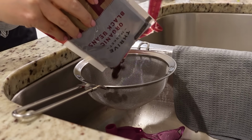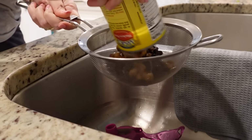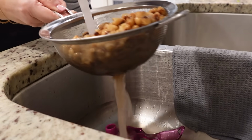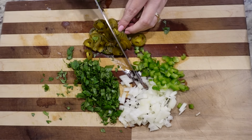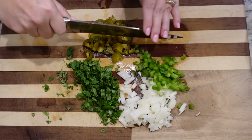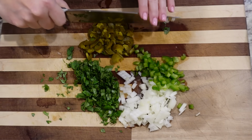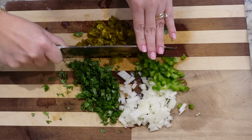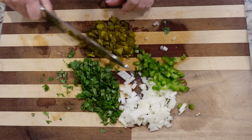But that's all the chopping we have to do. So let's just assemble everything. Okay, we need black beans, and then we also need some black-eyed peas. We need to drain and rinse these. You know what, I fibbed. We do need to chop up some pickled jalapenos. If you're not a spicy fan, you can just leave this part out, but we love us some pickled jalapenos. So you need just a little bit of that, a handful of that.